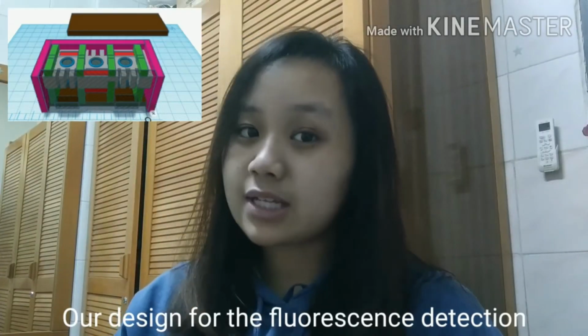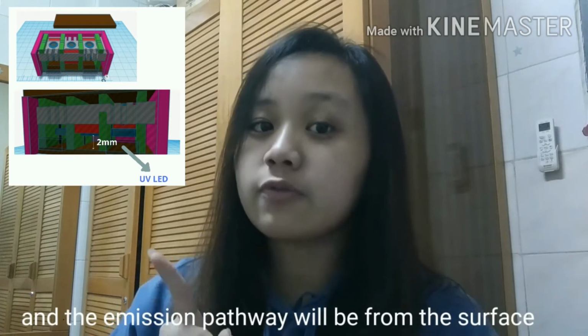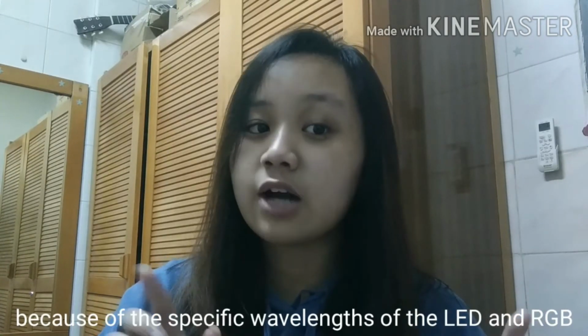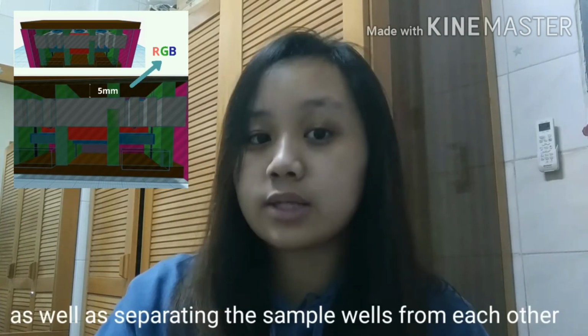Our design for the fluorescent detection is low cost and very simple. The excitation light path will be 2 mm from below the sample well, and the emission path will be from the surface of the wells. We reduce cost by eliminating collimators and filters because of the specific wavelength of the LED and RGB color sensor used. And by placing the 5 mm very close to the surface of the well that is bigger than the sensor, as well as separating sample wells from each other.